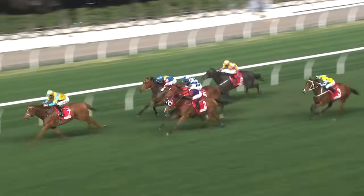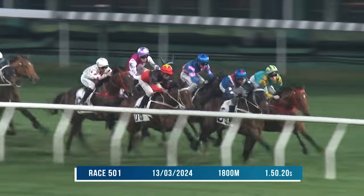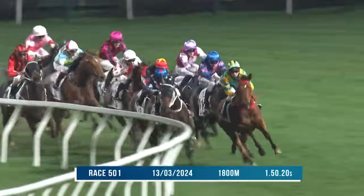Ascendancy, and he's going well at the moment, so he goes in. Extra £4 on his back for the all-weather win since that race. Our second replay is Moments in Time, and you're quite keen on this horse. He's up outside the speed here. Ellis Wong rode him that night. He'll carry £2 less for going up in grade.